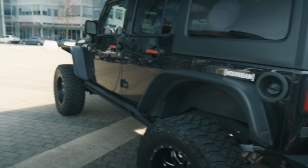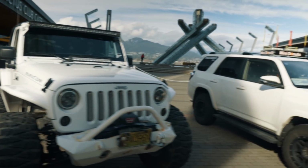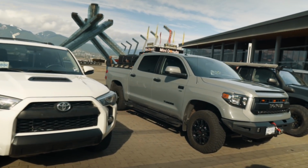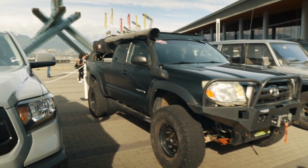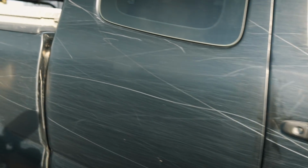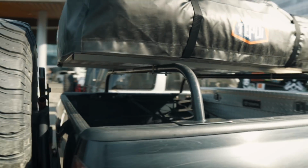I bumped into this guy on Instagram a few times. And you got your less modified Jeeps and another less modified Tundra with rooftop tent. That's Matt Irvin's car. Tacoma, definitely scratched quite a bit. He doesn't care. He just goes, does what he wants. We have some Tepui tent right here.